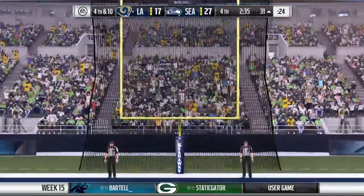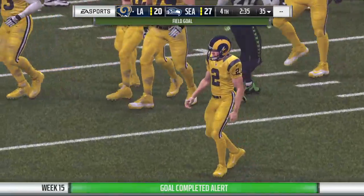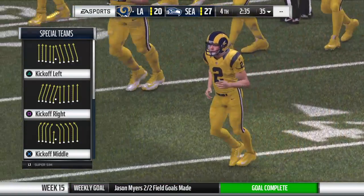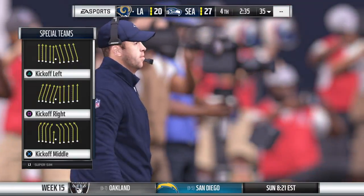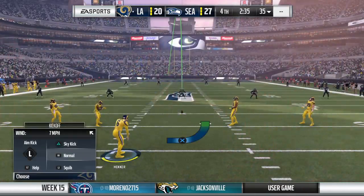And Myers able to knock it through, and the drive will wind up yielding 3. All right, so you needed 2 scores to get back in the game. The field goal then maybe not exactly what they wanted, but it's a necessary first step. Still plenty of time remaining, but you could really use a stop defensively after the kickoff, preferably a 3 and out.